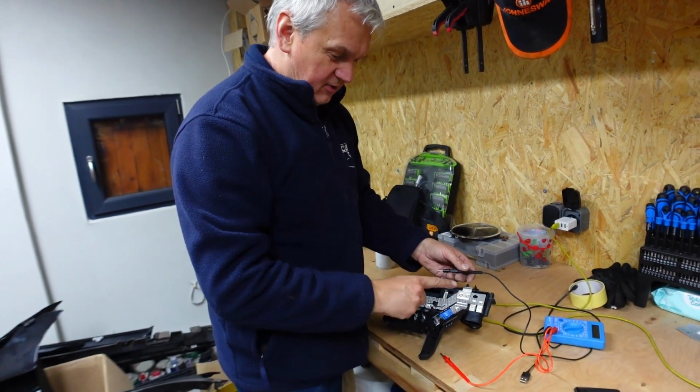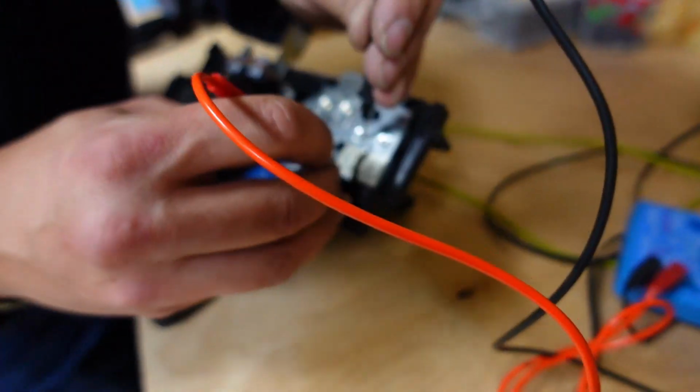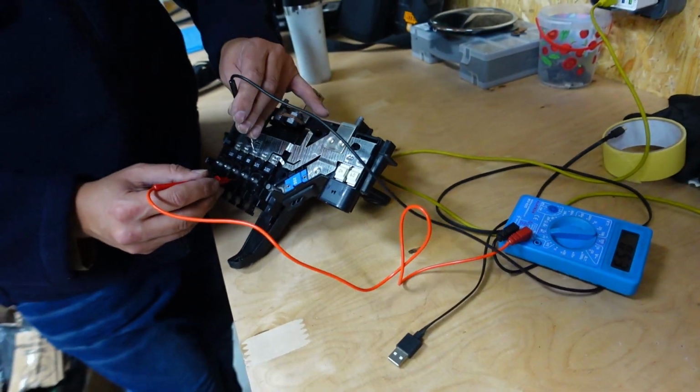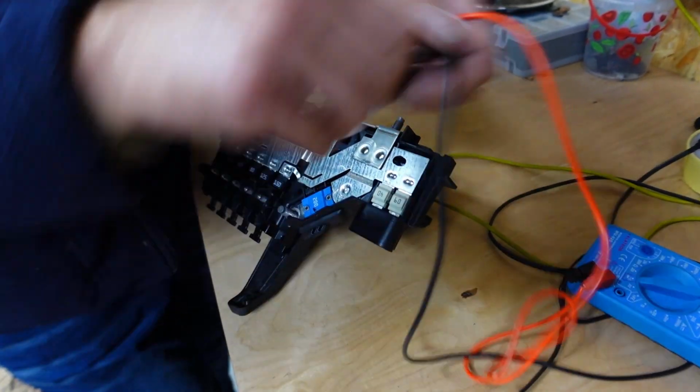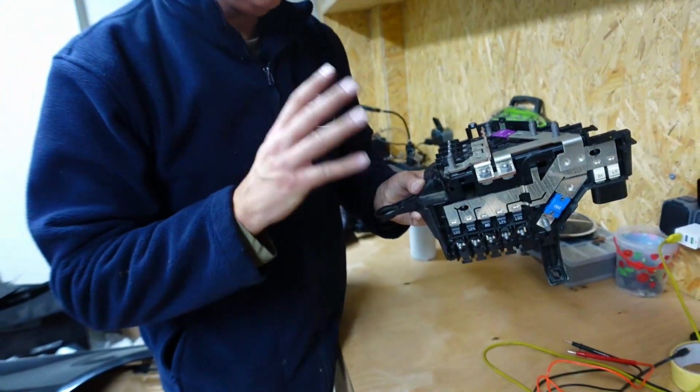should check to make sure that we've got continuity. So let's do that right now. Okay, so they're all good, and now indeed I'm happy to put this on the car.